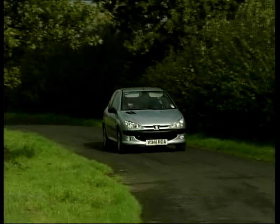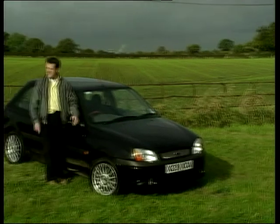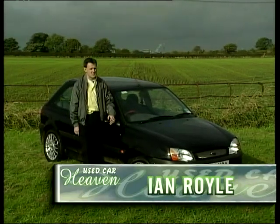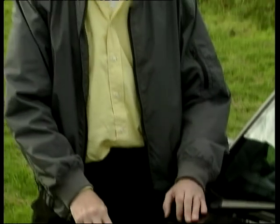And welcome back to part 2 of Used Car Heaven, and in this part of the programme, 2 warm hatchbacks. That was the Peugeot 206 GTI, and this is the Fiesta Zetec S. The phrase hot hatchback has been thrown around and aimed at all sorts of cars over the years, many of which didn't deserve that title, but the likes of the Golf GTI, the Peugeot 205 GTI, the Escort XR3 and the Fiesta XR2 did.